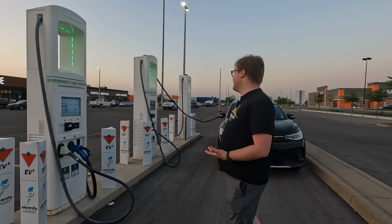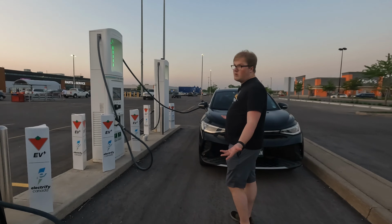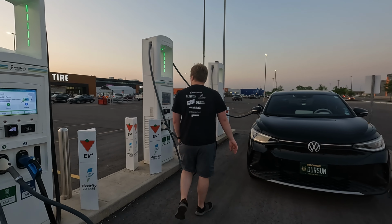Ultimately, these are old units, but we're getting 128 kilowatts. That's about what we would get prior to the 3.1 software update. It's been hot today, so it wouldn't surprise me if the battery's warm and throttling or limiting the speed. How much have we paid so far?